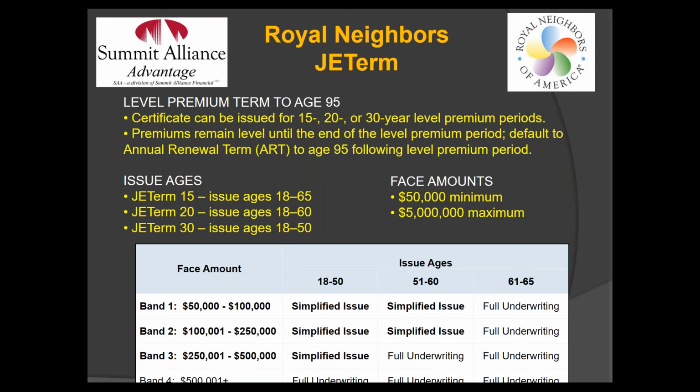Now, the issue ages on a 15-year term, you can cover all the way up to age 65. So between the ages of 18 and 65, on a 20-year term, you can cover all the way up to age 60, and on a 30-year term, you can cover all the way up to age 50. So again, someone 50 years of age can get a 30-year term, which will cover them to age 80. Phenomenal product. The face amount's a minimum of $50,000 and a maximum of $5 million.